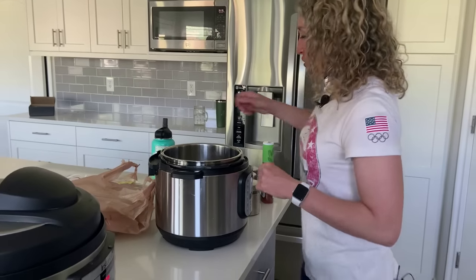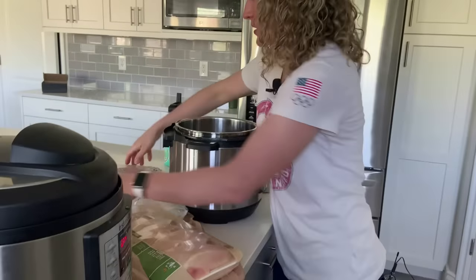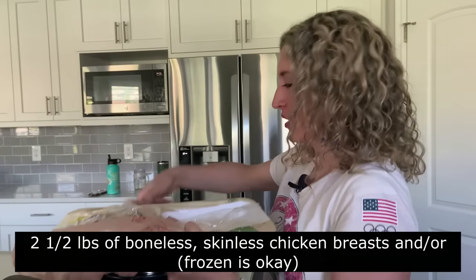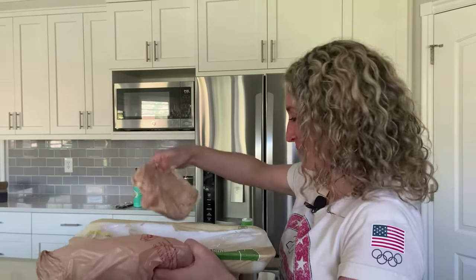I'm going to show you how to make the Cafe Rio chicken. So for this recipe, I like to use a combination of chicken breasts and chicken thighs, and these are all boneless, skinless. So I'm making a ton, like I said. For the amount of chicken I'm cooking, I'm using 2 different Instant Pots. Usually for normal people, they wouldn't be making this much, so you'd only need 1 Instant Pot.